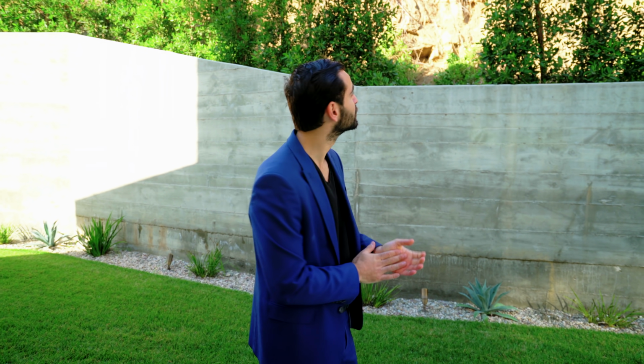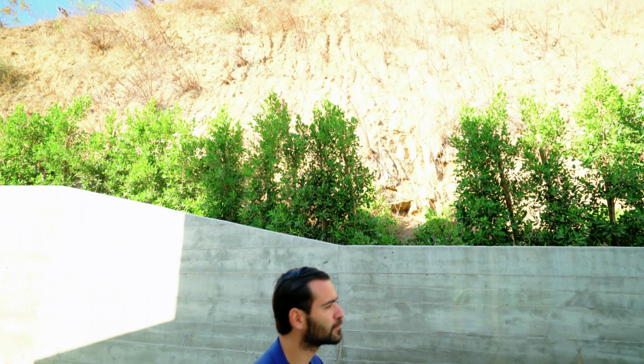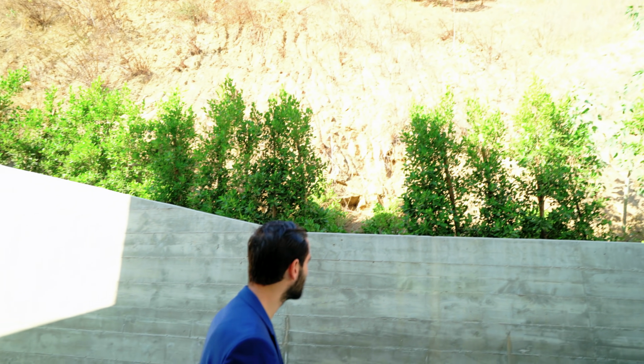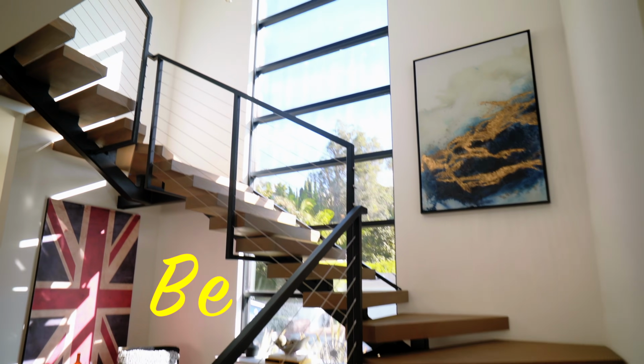Not to mention the most important part, it feels actually very, very private here. It really does. You have this hill right behind us, and yeah, that'll keep out any nosy neighbors. Absolutely. So, moving on. And now let's go upstairs and check out the bedrooms.